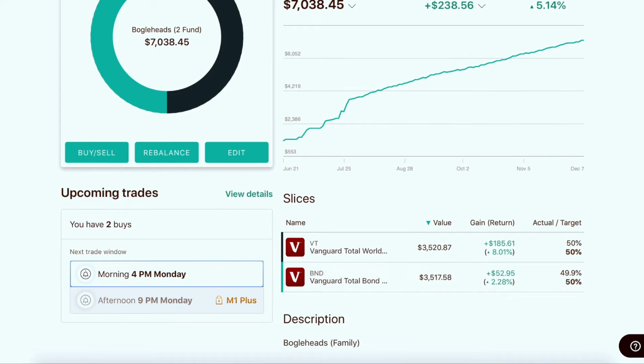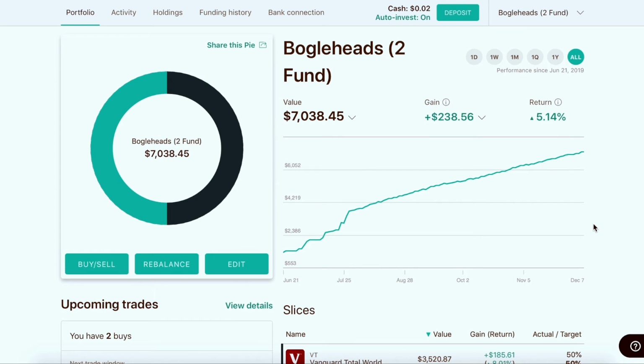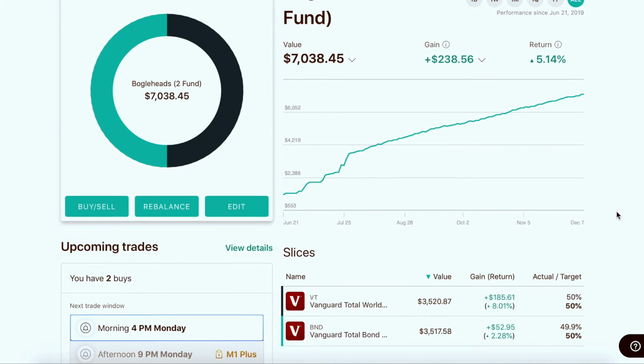It's being dragged down by the Vanguard Total Bond Market portfolio, which is only up 2.2%, and it's mostly dividends and a little bit of capital gains. So if I had just put all the money in the Vanguard Total World Index Fund, I would have been beating the dividend investing portfolio and the growth portfolio.